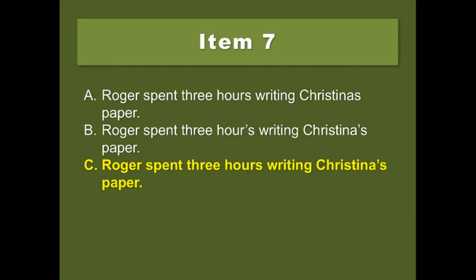Letter C is correct. There is no need for possession of hours, therefore you don't need an apostrophe there. But Christina's paper needs to have an apostrophe S because she is possessing her paper.